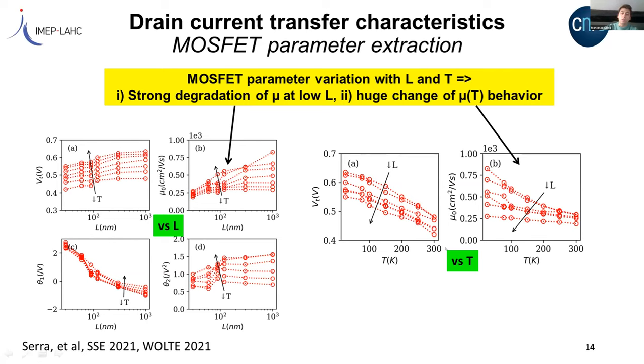Concerning the threshold voltage versus temperature, as we saw before, the threshold voltage increases for lower temperatures. And lastly, mobility plotted versus temperature again gives us the idea that the slope for long channels is very high, because we have a high reduction in phonon scattering, while the slope for short channels is more or less flat. And this is, as I said, the effect of neutral impurity scattering.